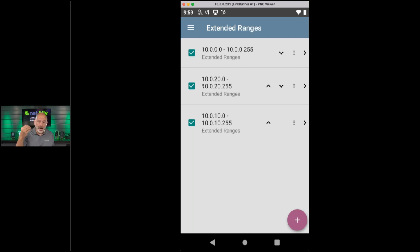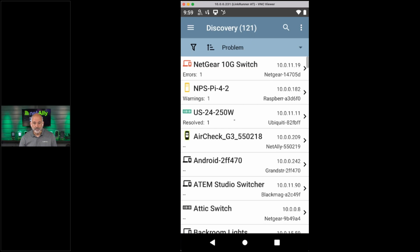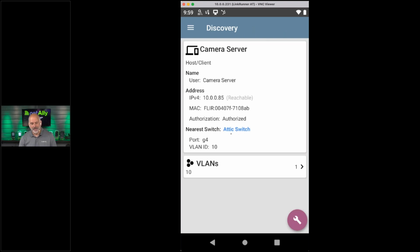It's using ping to go out and ping those, but one of the key things here is it's using the ARP caches from the routers and the bridge forwarding tables from the switches to map out exactly where these devices are connected. So I can select a device, how about my camera server right here? I can tell you that the camera server is connected to the attic switch, port gig 4, and it's on VLAN 10. So now I know exactly where that's connected.